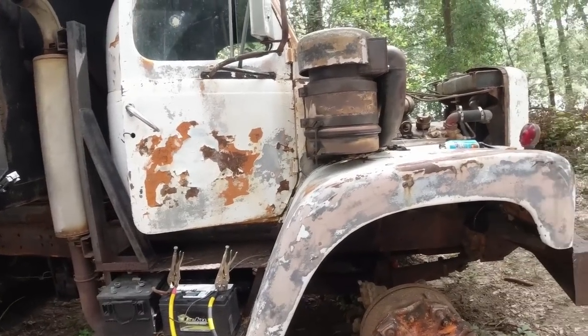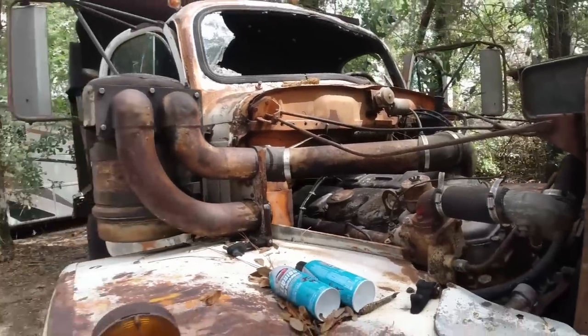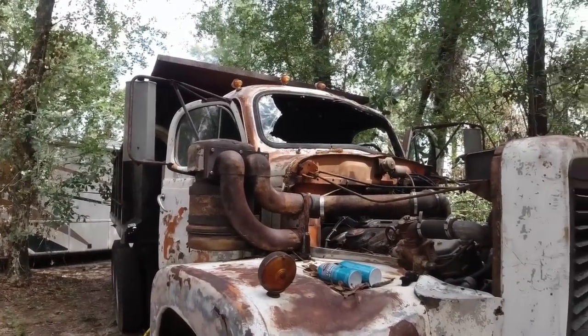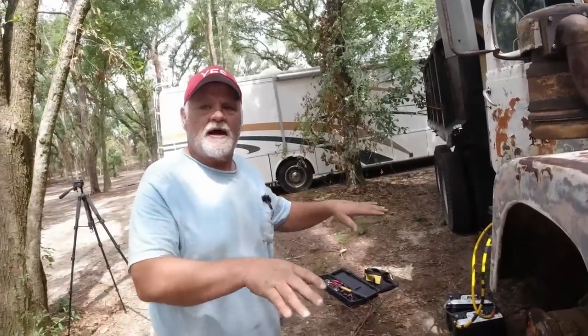Hey, if you're looking for a 1966 Rio with a Cummins engine in it, all it needs is priming. Is it a Rio, not a Diamond Rio yet? No, the tag said Diamond Rio on the door. Okay. Diamond Rio Truck Company. This thing's pretty cool, dude. This piece of history. Rio was the first, and Diamond went together and made the Diamond Rio.